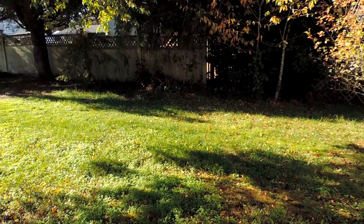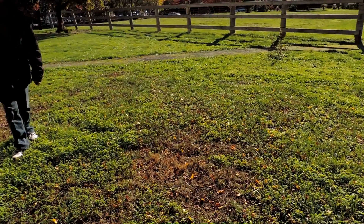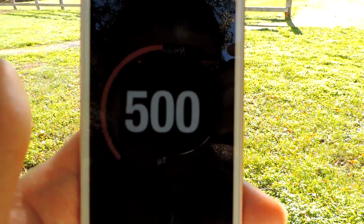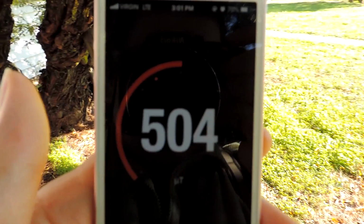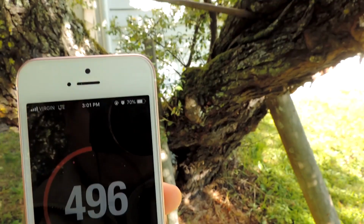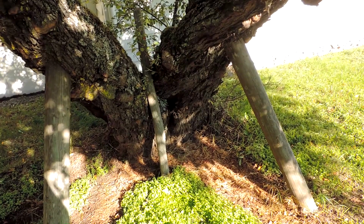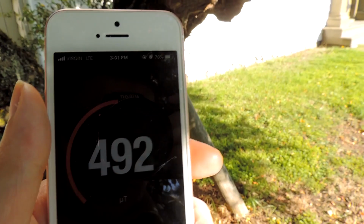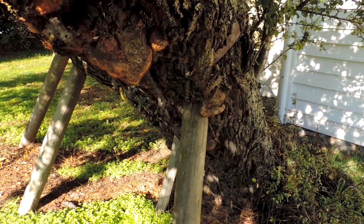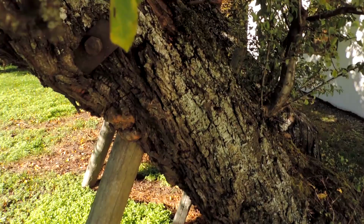Yeah, it's still high in the 400s. Oh, 503. Oops. Right there. Okay. Bit higher by the tree here. It's right in there. Oh my gosh, they put it right through there. Posts go right through the parts of the trunk. That's so weird. Really weird.